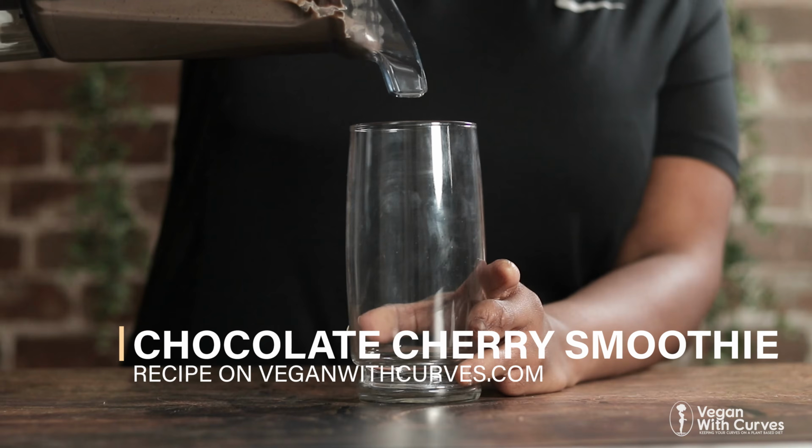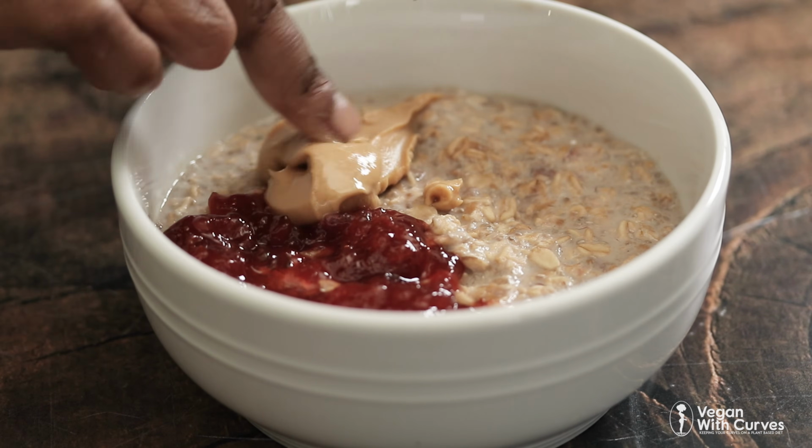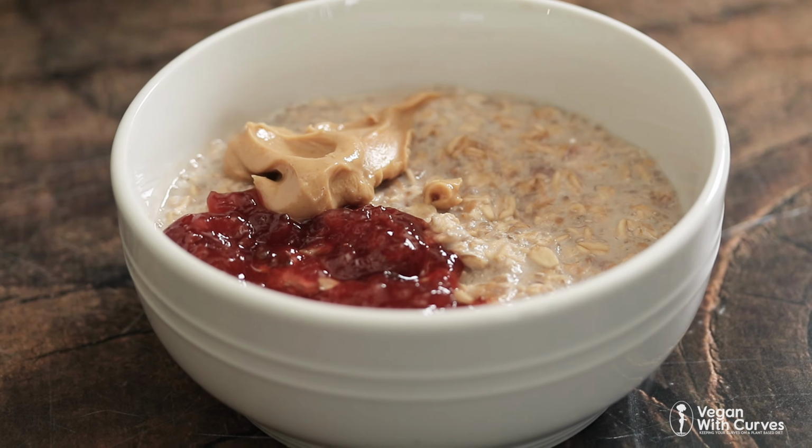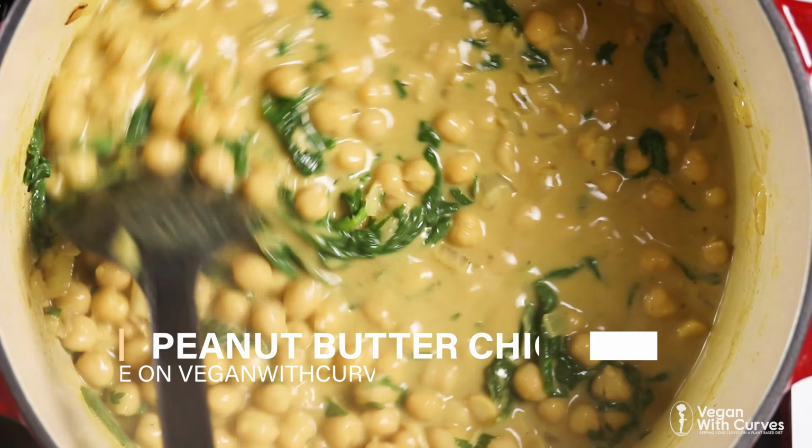Now, you can boost calories by adding nut and seed butters to things like your protein shakes, like I mentioned earlier, your oats, or even savory dishes like my peanut butter chickpea curry recipe.